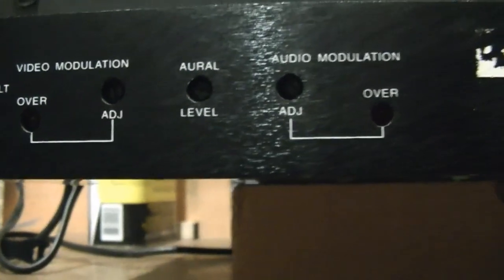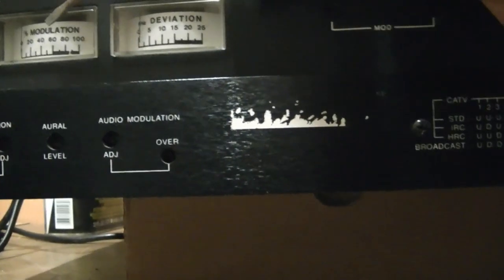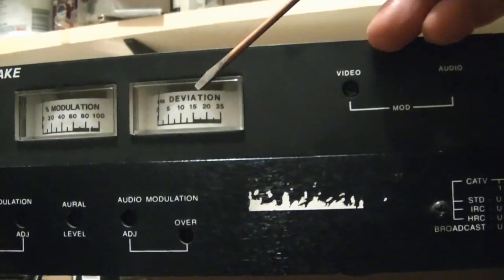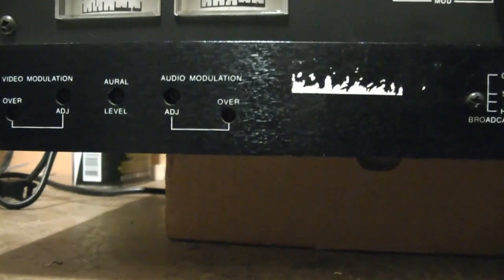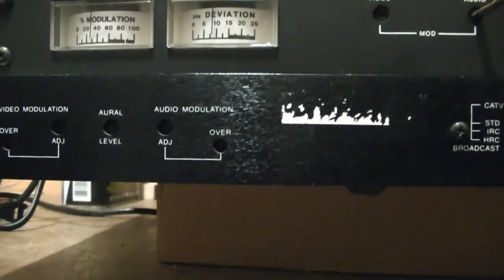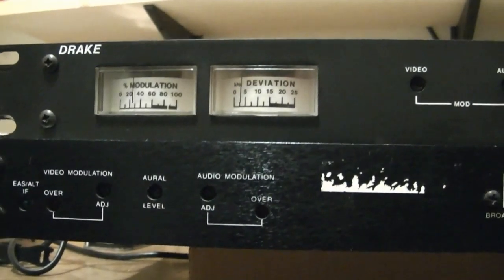So we've got percent modulation and percent deviation. I don't entirely know what those are... Well, I guess this would be AM modulation for video and FM deviation for the sound, I'm guessing. I don't know why the audio is getting pegged. Oh, it's coming down now. Okay. It's just something goofy with the power on.